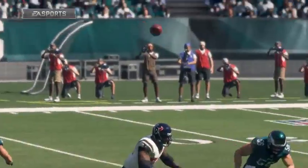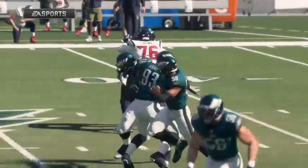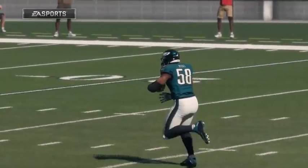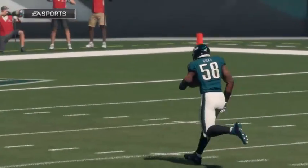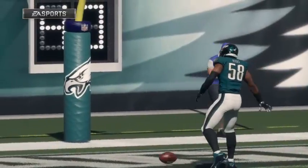Now remember, this is the number one defense in the National Football League. There's a good example of why. Shows that they set an aggressive tone, not just stopping the run, not just getting after the quarterback, but the ball's in the air. They treat it like they're the receivers, and they went after that one and took it all the way.